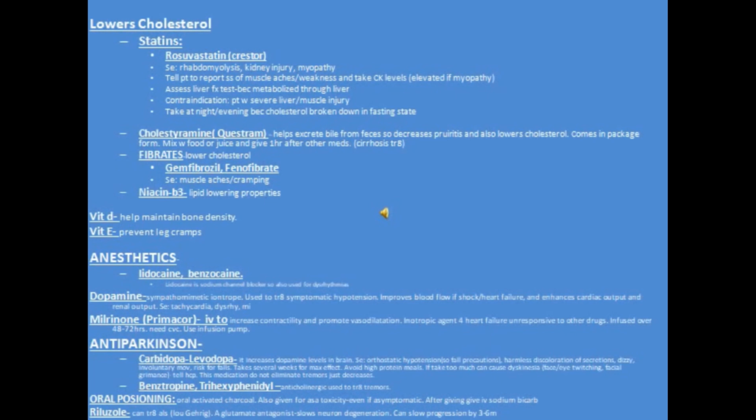It takes several weeks for the maximum effect. If it's taken too much, it could cause dyskinesia, which could be very dangerous, so tell your primary care. The medication does not eliminate tremors, it just decreases them. Other medications that are used to treat Parkinson's tremors are anticholinergics like benztropine, etc.